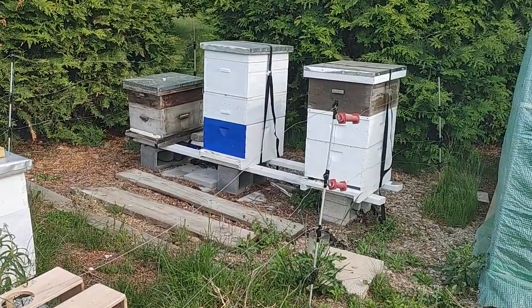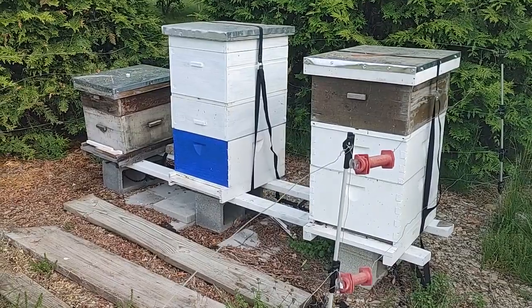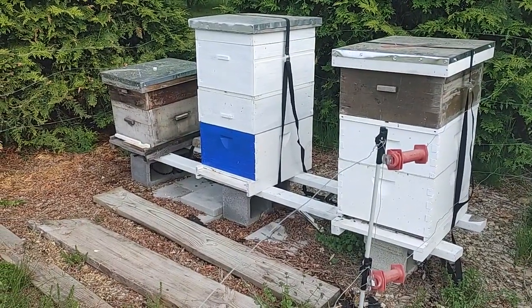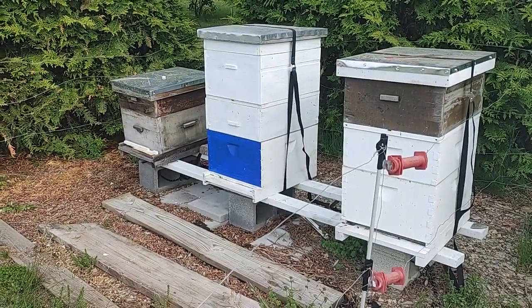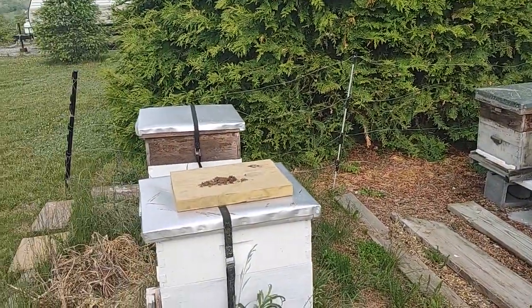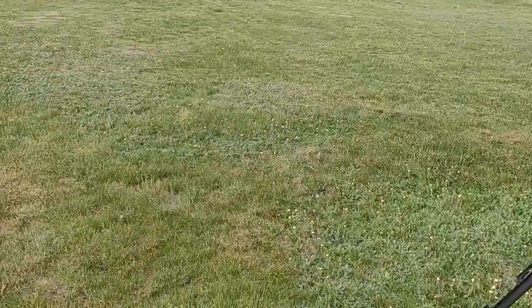I just put that entrance reducer in so that way they can just go in and out one by one, and the guard bees can protect it more effectively. I got some pollen powder out for them. I gotta fix up this ginked up fence.